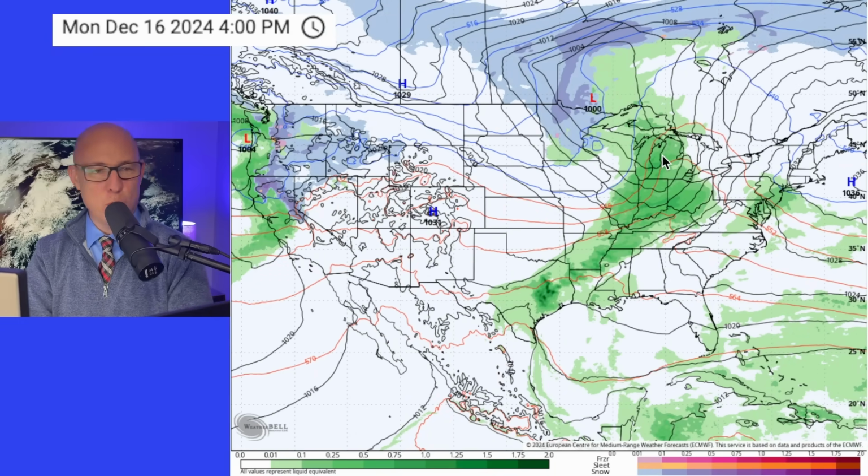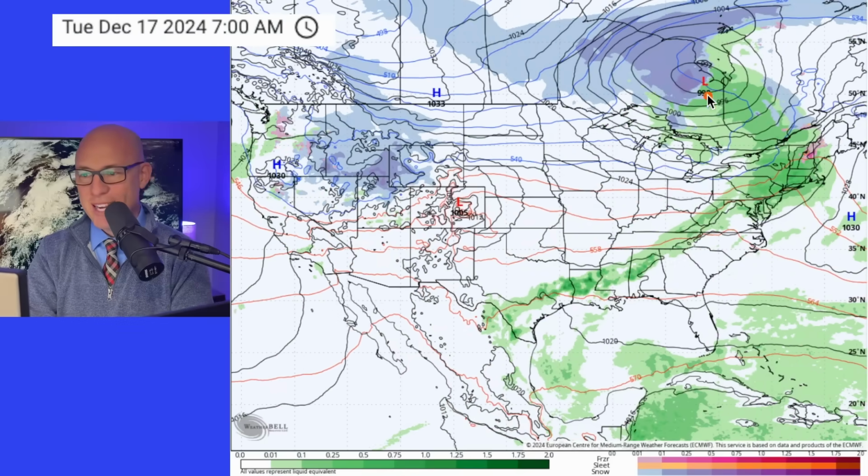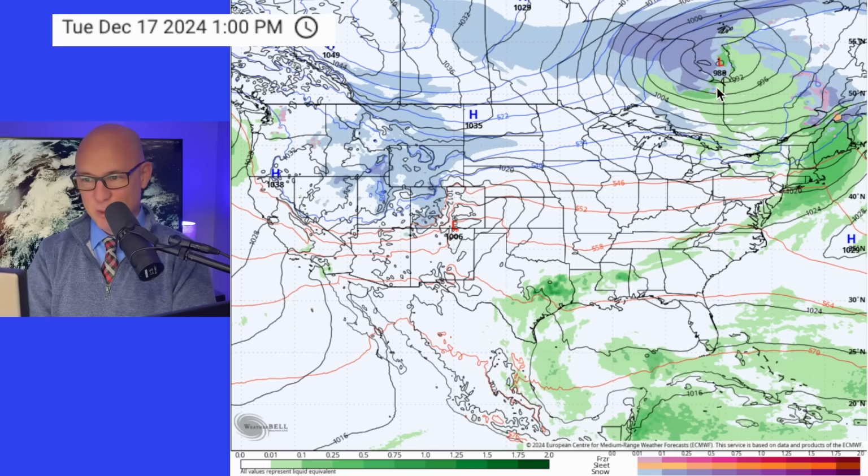and then right along the U.S.-Canadian border. Northern parts of Minnesota will probably see some snow out of this. And then as this heads east, watch out into Ontario. Some of this starts to really pick up as our low pressure deepens as it heads toward the Hudson Bay.